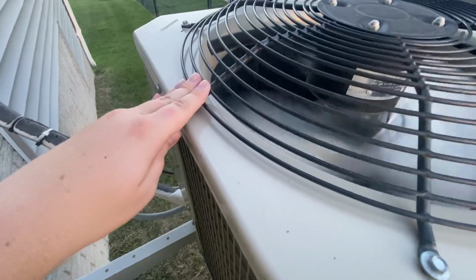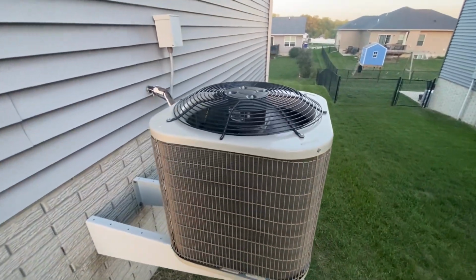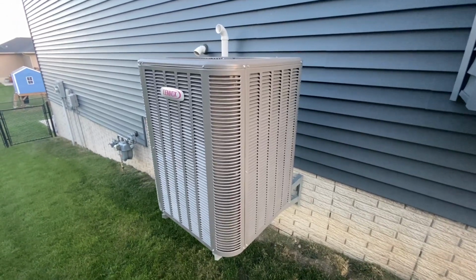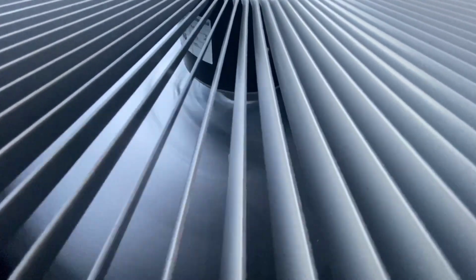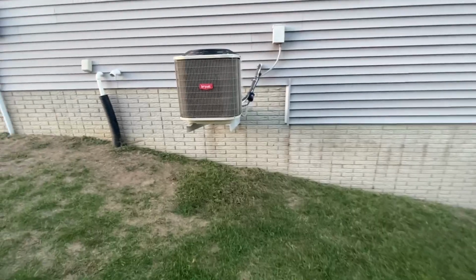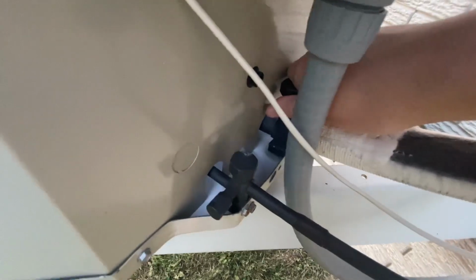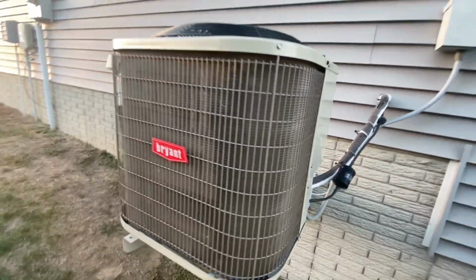And this part right here is rattling. Yeah, this unit's still working great though. And then here's my neighbor's Lennox unit, which is also running. This is ice cold, and this is the outdoor temperature. So yeah, this unit's working great.